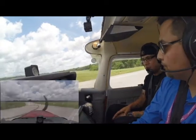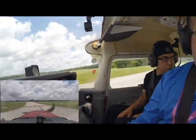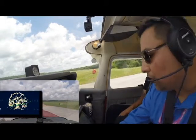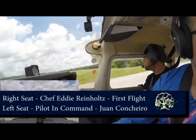All right, you ready? Good. Yep. Tampa Executive Traffic, Baron 330, clear of C3. Tampa Executive Traffic, Skyhawk 733 Delta November is departing runway 23, Tampa Executive.